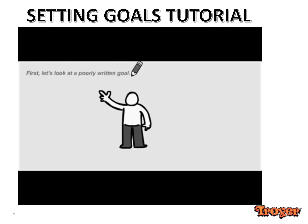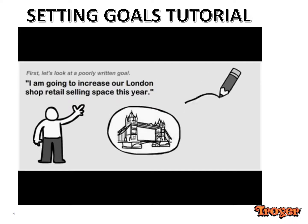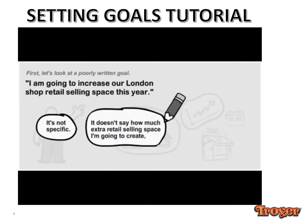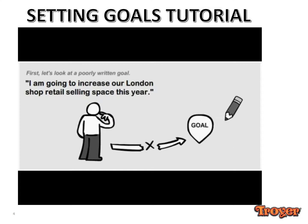First, let's look at a poorly written goal. I am going to increase our London shop retail selling space this year. The problem with this goal is it's not specific. It doesn't say how much extra retail selling space I'm going to create or how I'm going to do it. The time by when I'm going to do it is vague and can't be easily measured, so I won't know if and when I've achieved my goal.